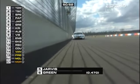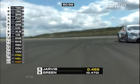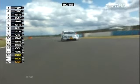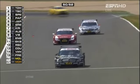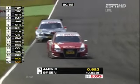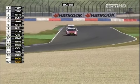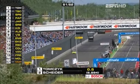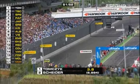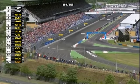So back on board then we go with Oliver Jarvis and Jamie Green now. We can see in the Mercedes right behind. Now, bearing in mind with just 2 laps left to run, that the Drivers' Championship, the points position, going to be somewhat different come the end of this race. So 6/10 now between Jarvis and Green. There's Paffett, there is Jarvis, there is Green. And there, the domination of Lausitz by Tomczyk. Then we see Scheider.